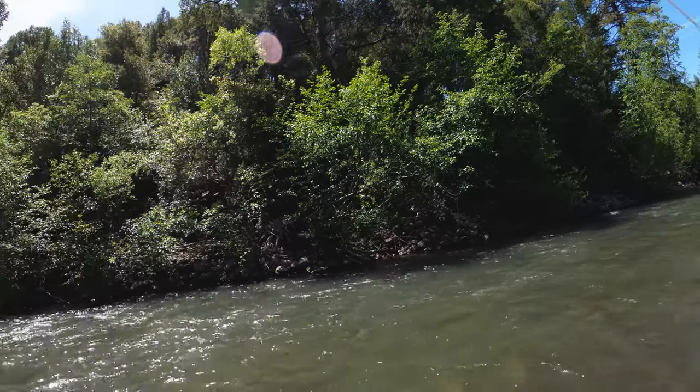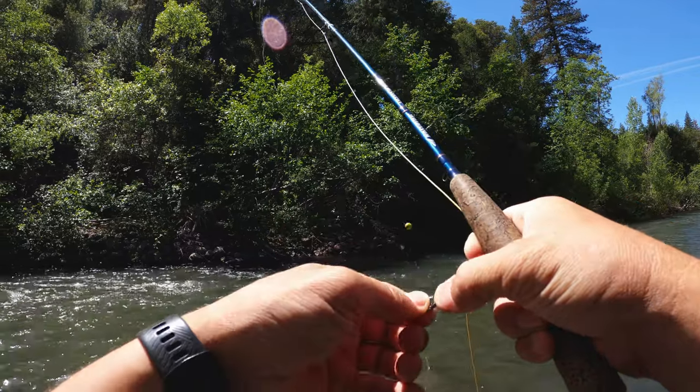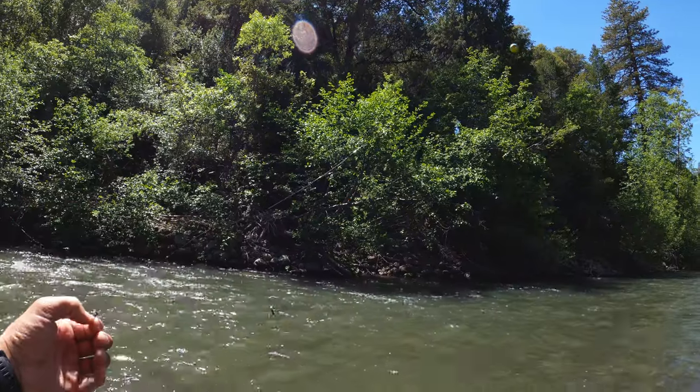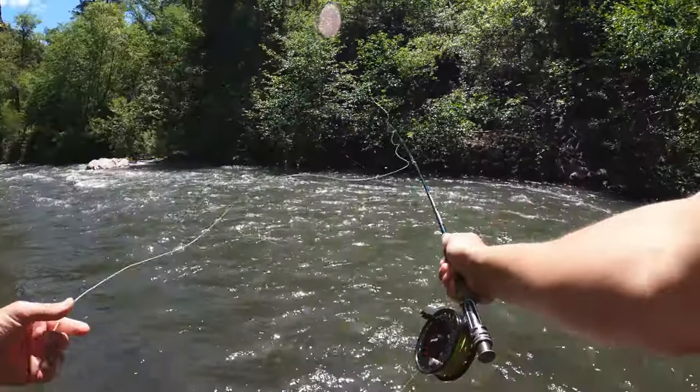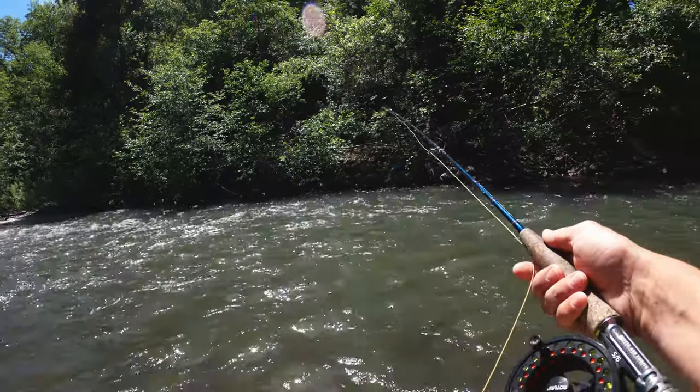Well, he came off. Looks like he was on the Duracell. No, he was probably on the blowtorch. The Duracell is fouled. Alright. Fish are eating what we're throwing, so that's good.